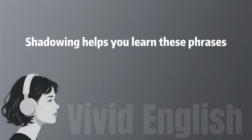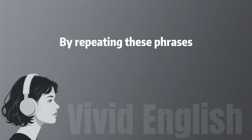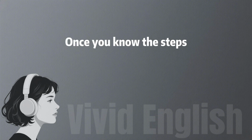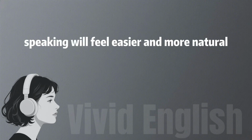Shadowing helps you learn these phrases. When you listen to native speakers, you hear how they naturally put words together. By repeating these phrases, you can start using them in your own speech. It's like learning a dance. Once you know the steps, you can perform them smoothly. In the same way, once you know these phrases, speaking will feel easier and more natural.